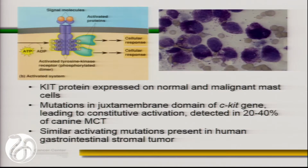And as Dan mentioned, it's almost identical to Sutent. And the path that was taken forward was really to take a second-to-lead strategy with a molecule that's almost identical, but not exactly identical to the company's lead compound, and actually do some proof of concept studies in dogs that will get information about safety, tolerability, PK, and target modulation in vivo. And again, just a tiny bit of background that most of you are very familiar with. The KIT protein, KIT is a receptor tyrosine kinase that's expressed on both normal and malignant mast cells.